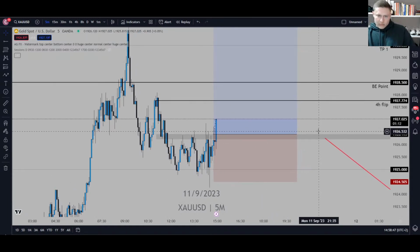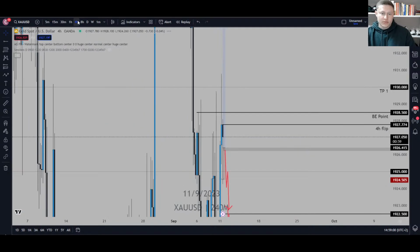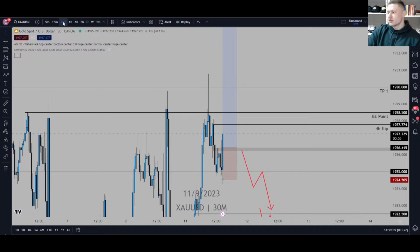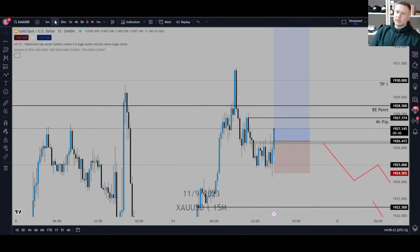But, you know, the idea is there. And if this 4-hour flips bullish, those sells are not going to look as good as they looked earlier in the session. And at that point, I would be holding buys. So why not give it a shot? Scared money don't make no money.